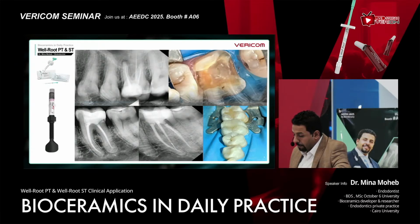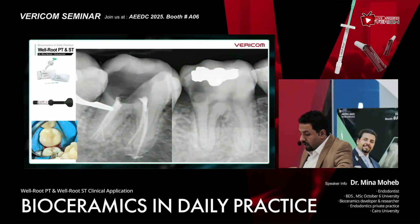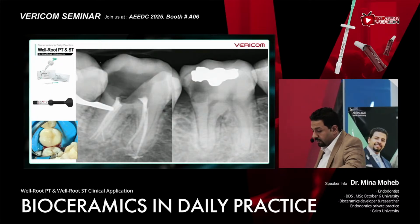Here's the lateral canal filled related to the palatal root, and 2 lateral exits related to the mesiobuccal and distobuccal roots. Third lateral exit in the distal root.